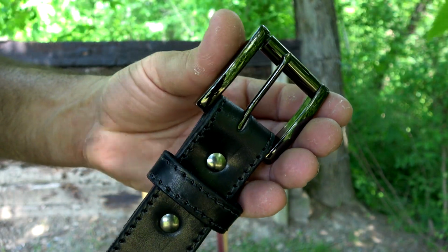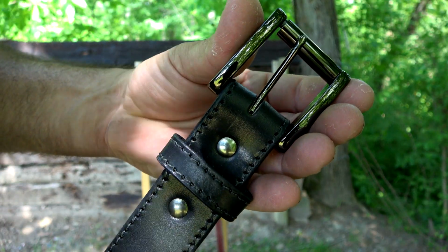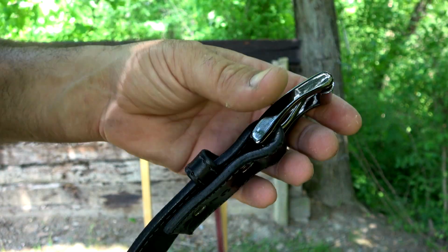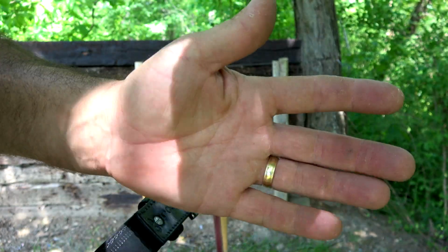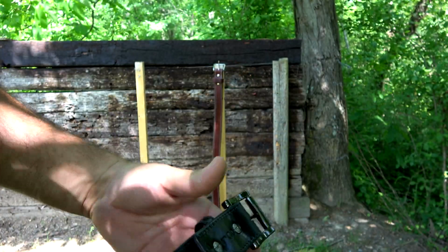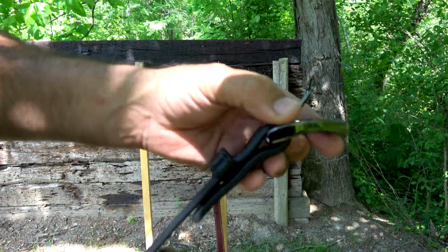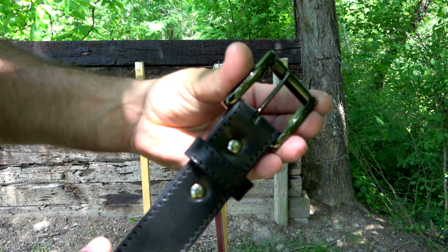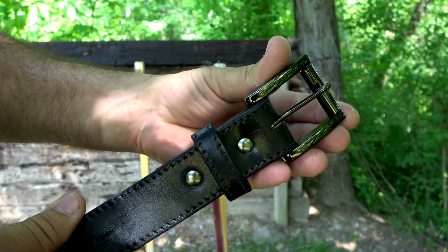Try to give you guys an up close look at the hardware on this belt. Now, I get a lot of comments about my hands on these videos when I'm showing my hands like this. Yes, these are working man's hands. These hands have held little babies. These hands have knocked men out. They've also made a pretty good living for my family, so I'm not ashamed of them.